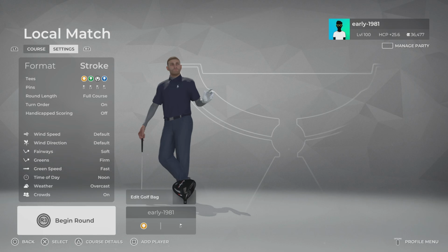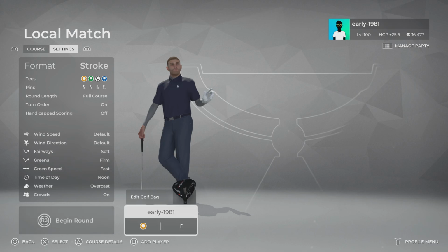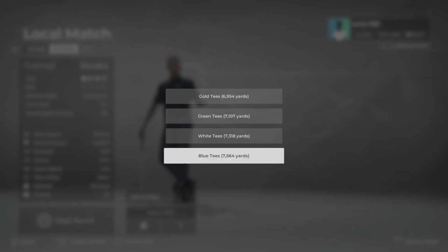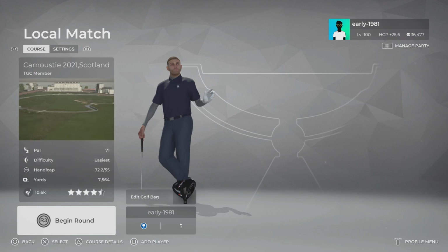Fairways are soft, greens are firm, the green speeds are fast, time of day is noon, and the weather is overcast. Let's have a look at the tee options. We do have 4 tee options. We're going to be swinging from the blue tees, which are playing 7,564 yards, and as always, pin set number 1.